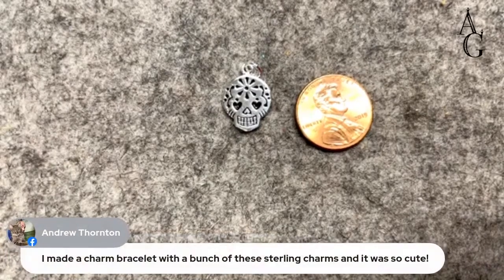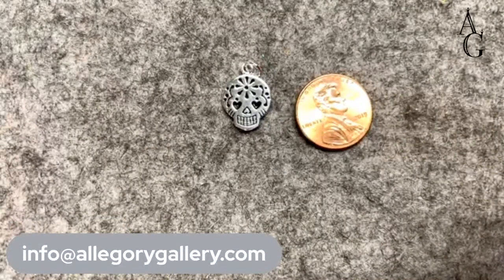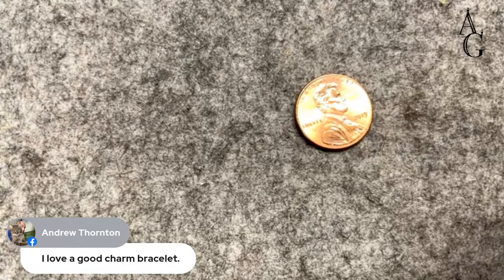Andrew said, I made a charm bracelet with a bunch of these sterling silver charms, and it was so cute. Teresa's joining in. Thank you for joining us, Teresa. Andrew says, I love a good charm bracelet. I know. I don't see people wearing charm bracelets as much anymore, especially coming into the store, and I don't know why. I think they're so much fun, and they're such a good way to tell your own personal story, right? But some people are not wearing them as much anymore.